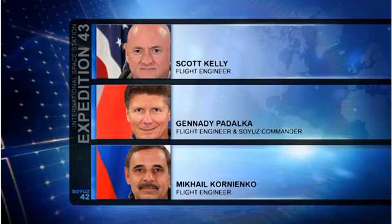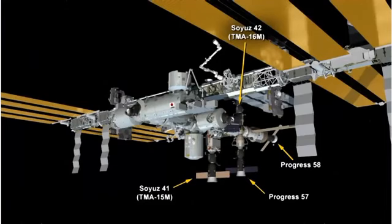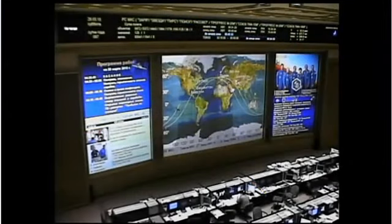All three are currently inside their Soyuz craft, finishing up the leak checks of their spacesuits, getting ready to pop open the hatch between their Soyuz vehicle and the Poisk module, which they docked to successfully just a little over an hour ago at 8:33 p.m. Central Time. One correction here, the current pressure is 741.